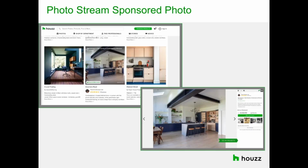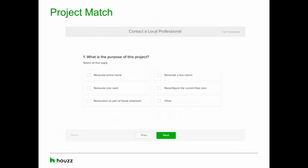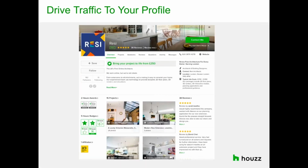So this is just a screenshot of how your business can be positioned within the photo stream. As you can see, it's quite native and it looks quite organic, but it's just making sure that your business is being seen. Pro Plus will also put your listing in our professional directory. And within the directory, we have the tool Project Match, which makes it easier for homeowners to be specific about their project needs by filling out a questionnaire. And then all of these features are there to drive more traffic to your profile, in turn getting more client leads and exposure.